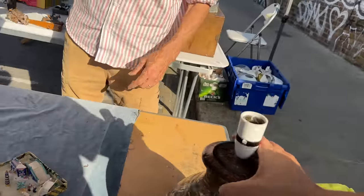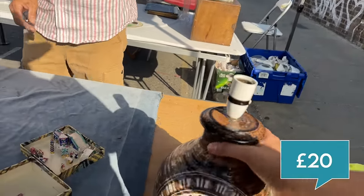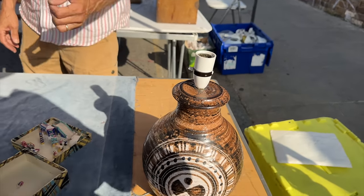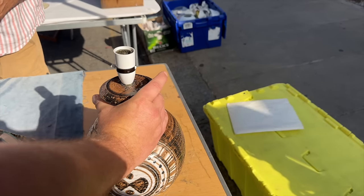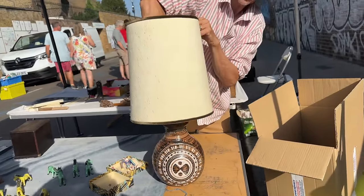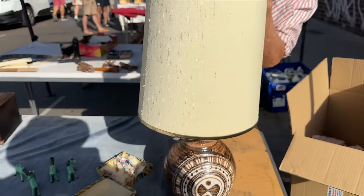Shade for it. I have the shade. How much is it? 20. It's got a really nice shade on it. Yeah, that's a nice wire one. He knows how to rewire, so that would be doable. I live in the States, I gotta rewire it anyway. Oh, that does fit it perfect. And it's even got the brown velvet on the bottom.